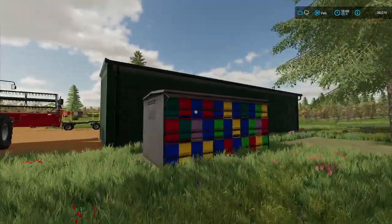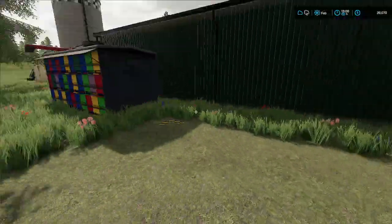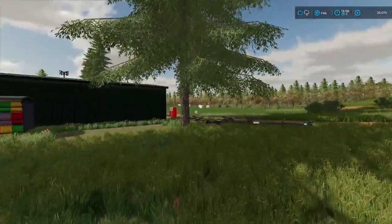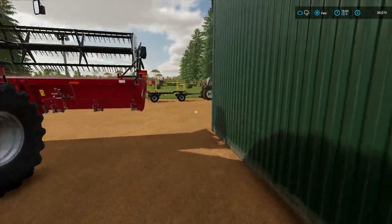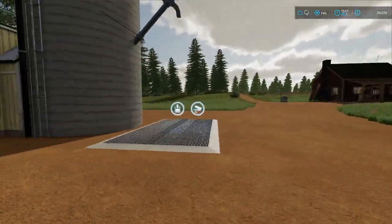Okay, so we have our beehive and we've got our pellet spawn right here. So that'll be good. This will help our yields, our fields around us. Not quite sure what the range is, but that's a bit of an investment. And of course we'll get some honey.